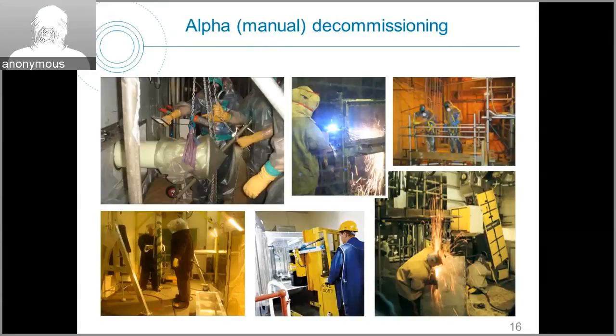Again, access constraints are very pronounced. You've got tight environments. You can see in the top left picture, for example, how they're having to sort of work around existing infrastructure, how there's manual building of scaffolding to get to higher places in facilities. Is there a way that we can somehow improve access for manual operations? So it's a simple process where you can get to the workplace quicker and then you can get on and do your work.